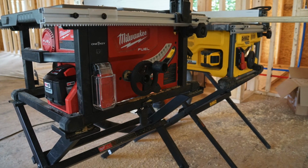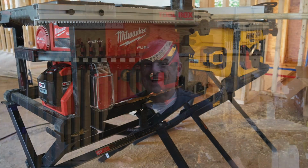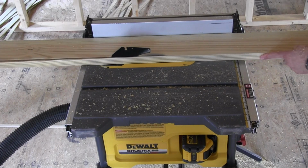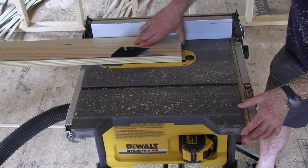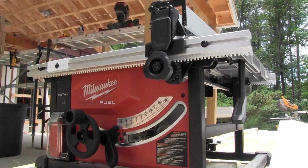These two saws look like they could be twins. They really do. Other than their paint schemes and their performance, basically, it was a really close test. At the end of the day, the two saws are once again expanding the ever-growing cordless job site and cutting the cord. Guys, if you'd like more information on these saws, especially the specs and how we tested this, go to the article at toolboxbuzz.com.